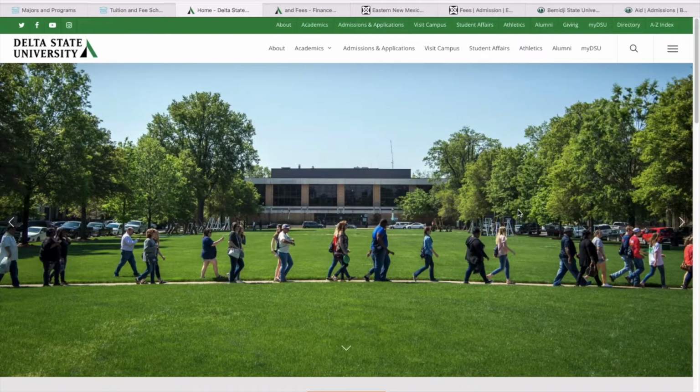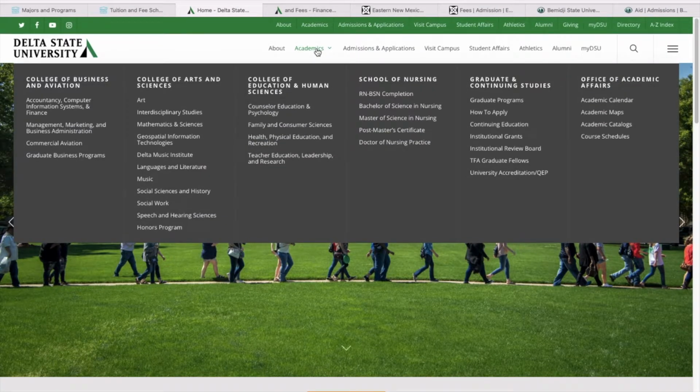Okay, alright, let's look into the majors. So it looks like they have different colleges. So they have a College of Business and Aviation, College of Art and Sciences, College of Education and Human Sciences. They have a School of Nursing. They have their Graduate and Continuing Studies as well.